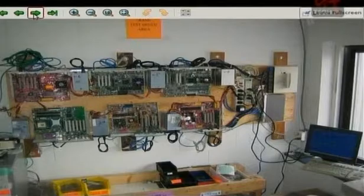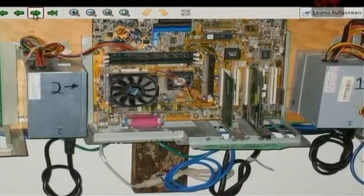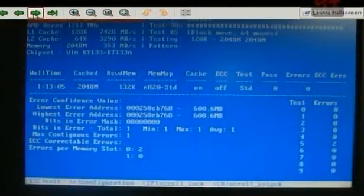So is Free Geek self-supporting at this point? I mean, are you able to support yourself with the materials that you get, or do you need donations to keep it going?